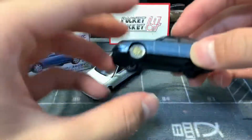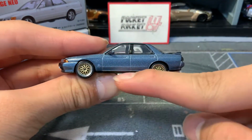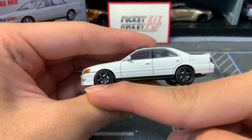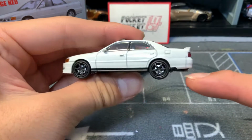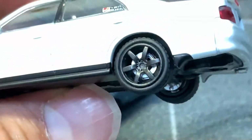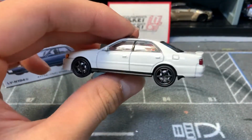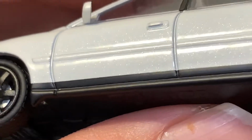Okay, so for example, the R32, you can see that this body line, this kind of ground clearance, runs along smoothly, but for the Chaser, the front is really low and nice looking, and for the side it goes up and all the way up and back down low. So I definitely am gonna have to remove these black accents, probably with some Mr. Paint Remover, but that's gonna be very difficult because you can see the black accents are actually painted into the panel gaps right here, so that's going to be a little hard to remove.